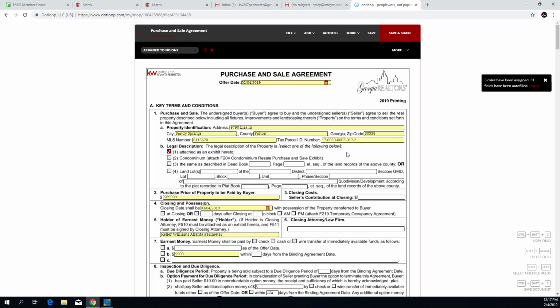You have a voidable contract if you don't have a correct legal description attached to it. Sale of real property requires a legal description.